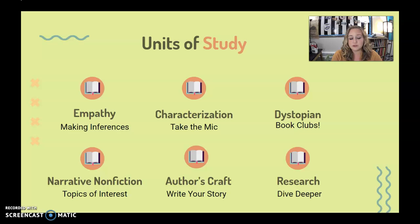And finally, we will have a mini research unit that kind of piggybacks off of our narrative nonfiction unit. Students can choose a topic to research. Often it is, or it might be, a topic similar to the book from their narrative nonfiction unit.